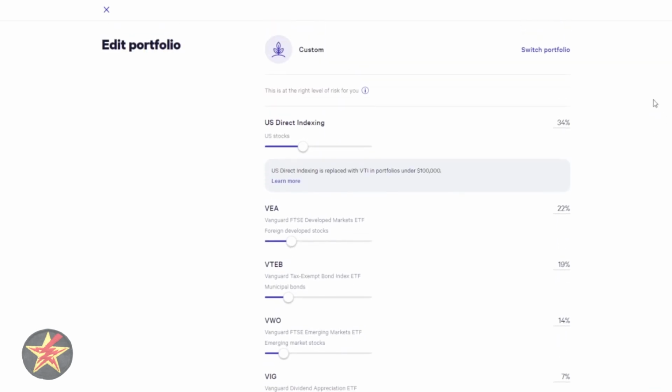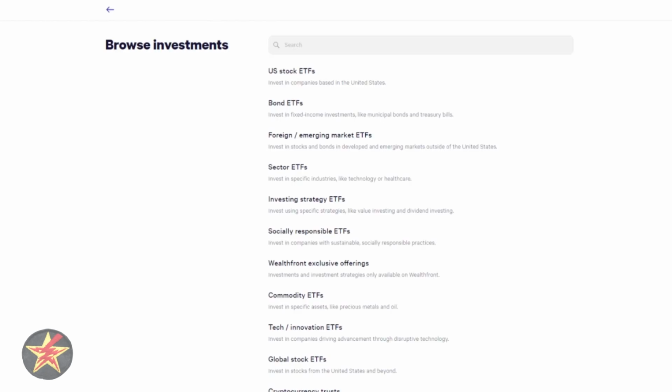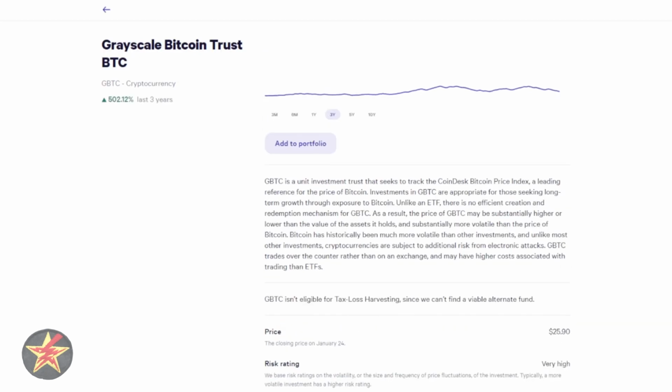If I come back to our edit portfolio area and scroll down, here we have our add investment. And I bring this up because the other big thing that Wealthfront introduced in 2021, back in July, was this right here, cryptocurrency trust. Selecting this will allow you to either select from Ethereum or Bitcoin. Now, adding these to your portfolio will give you exposure to Bitcoin or Ethereum. And here you can see these are very tantalizing returns, but it is a much bumpier ride.